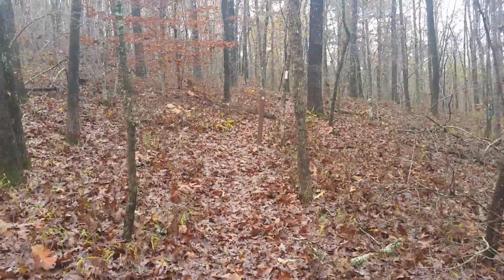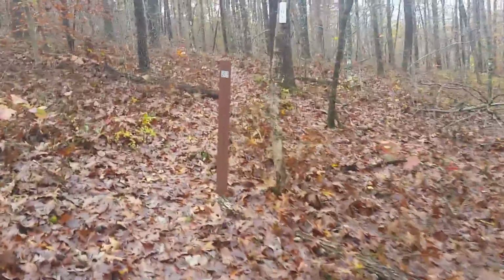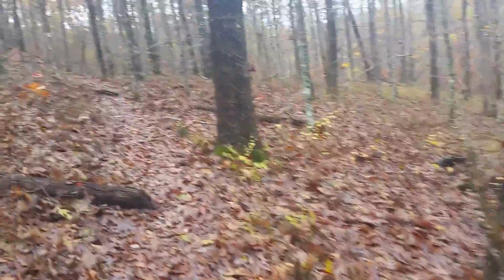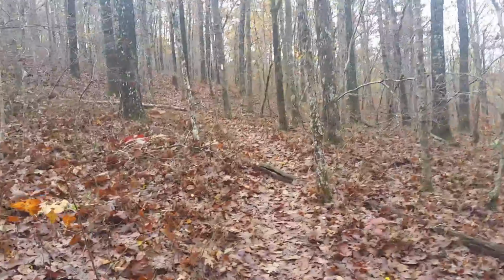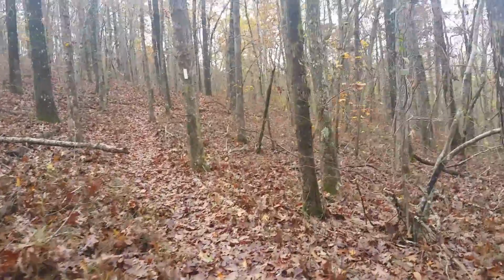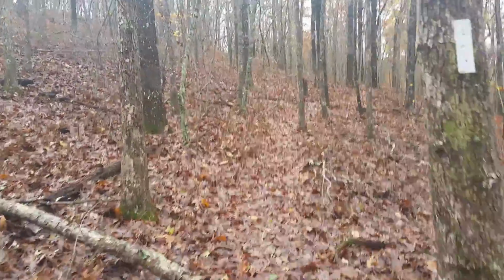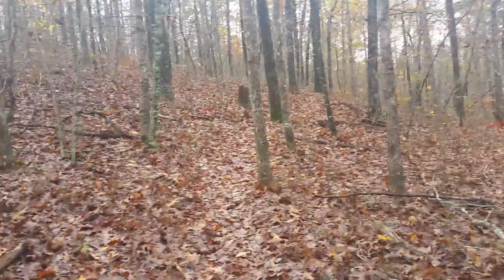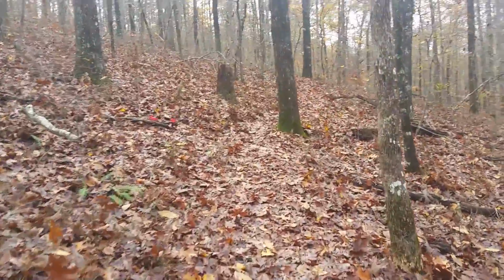Hey guys, we're just checking in for a second real quick. We're coming up to good old mile 83. So that means a half mile back, we reached the halfway point. So we're officially over the hump, as they say. It looks like we're going to have a night off tonight in Clarksville and then hit it early in the morning. So kind of looking forward to that. Get some greasy food in my belly.